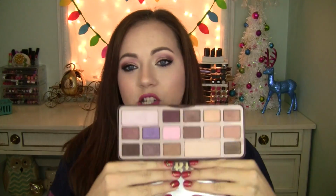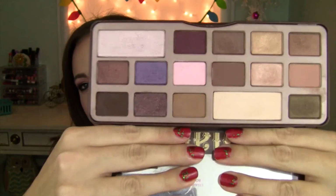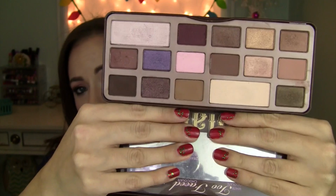Without a doubt, hands down, my most favorite eyeshadow palette of life, the Too Faced Chocolate Bar palette. Now I did just recently get this, and this is a close runner-up, but since it's newer, I'm just going to go with my baby, my tried and true. I've loved it for years. It's gorgeous. It's just like the perfect neutral shadow palette.